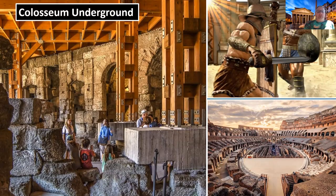Underground at the Colosseum, the area that would be flooded with the water, this is where the gladiators would actually come in. This is where the elevator system is, it's also where the elephants, the lions, and all the other exotic animals would be kept. That's why the arches and things are so high. And then it would be completely cleaned out.